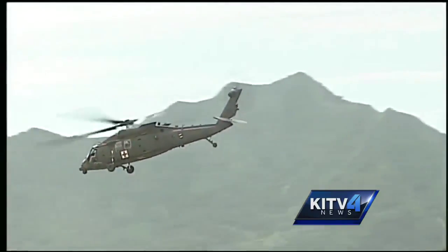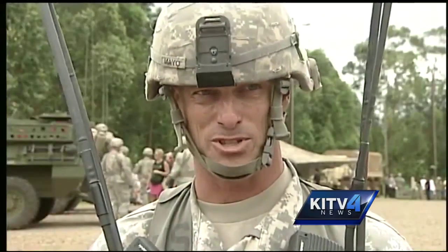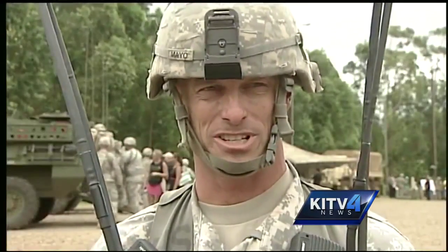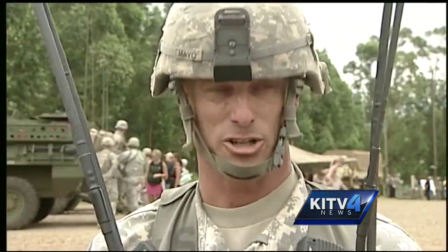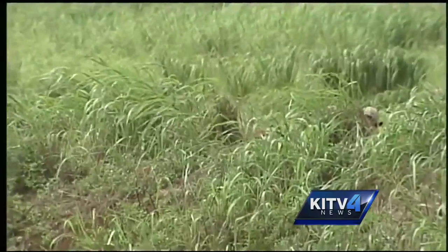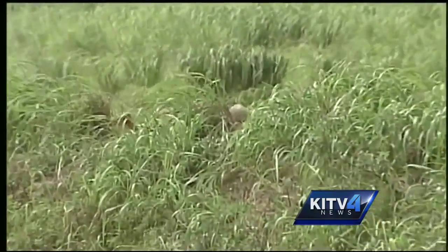Ultimately, we know something bad is going to happen at some point in time. But if you know your brothers and sisters on the left and the right have been trained, certainly have been trained to aid when a casualty occurs, then you have that much more confidence to go out there and fight any enemy that you're asked to.